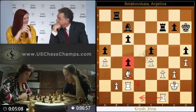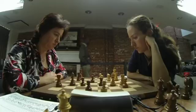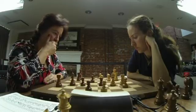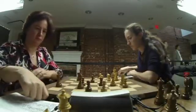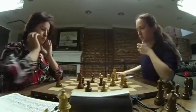Wow, I guess the seeding really does show. It goes to show that the correct seeding order has been made thus far in the tournament. As we see in the webcam, Irina always has that kind of ethereal look at the board, except when she's in time trouble. Then she really drills down. Focused at the same time, but not so focused that she gets burnt out. So a really good attitude, and looks like she's going to really put the pressure on Angelina in this game.